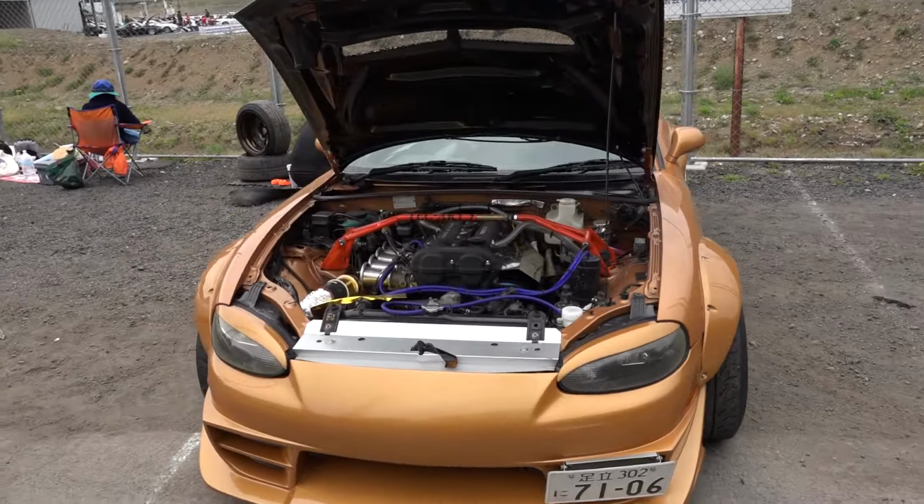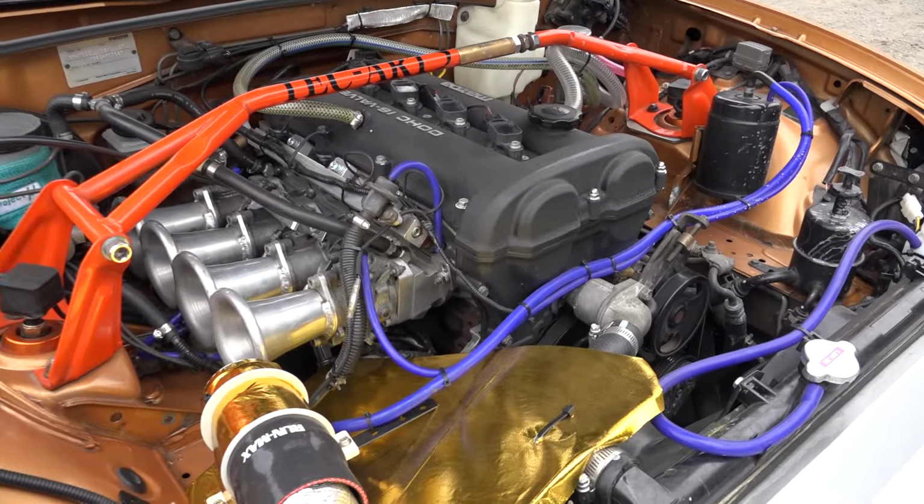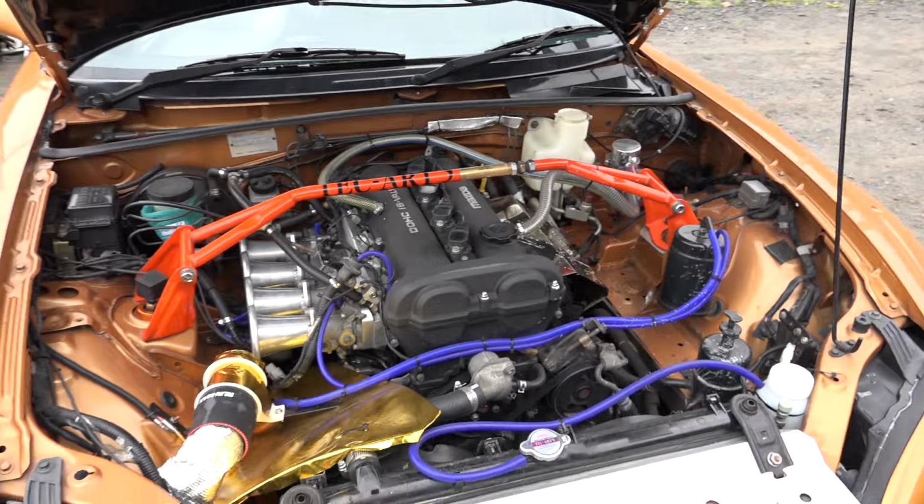I haven't seen any turbo cars here today. I wonder if there are any. I legitimately haven't seen any turbo cars here today. Oh wait, I know this.